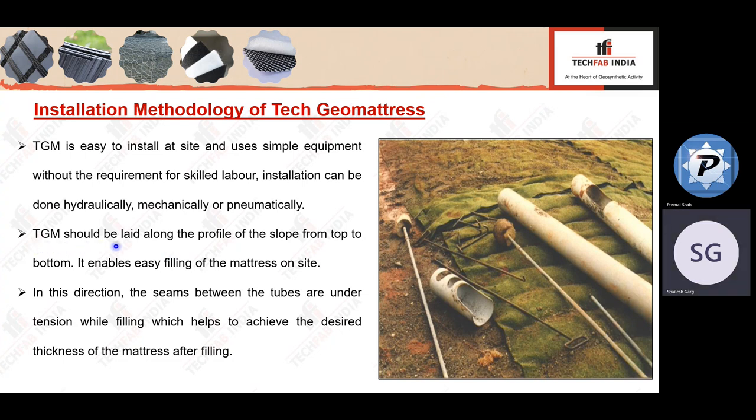The deck geomattress should always be laid along the profile of the slope, from top to bottom, so that it enables easy filling of the mattress. Also, when it is laid along the slope, the slurry of the concrete can be filled by means of gravity. And also, the additional advantage is, in this direction, the seams between the tubes are always under tension while filling, so that it helps to achieve the desired thickness of the mattress.